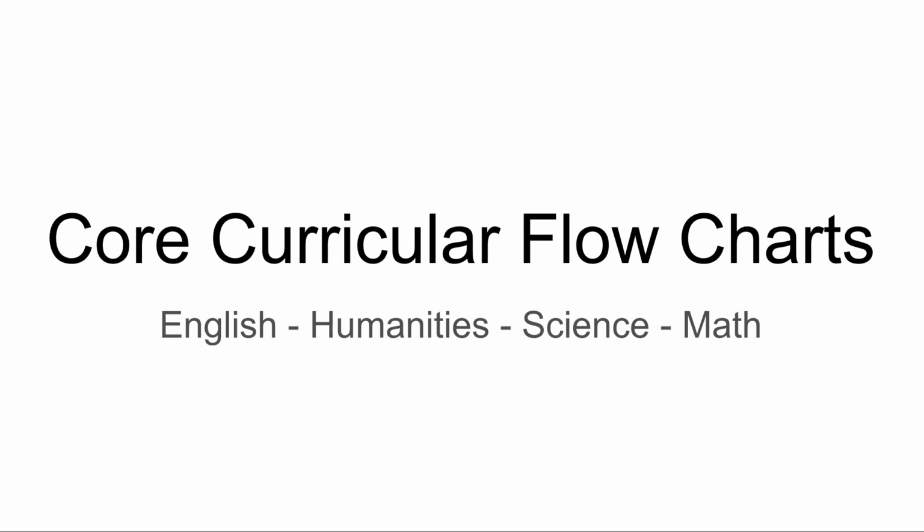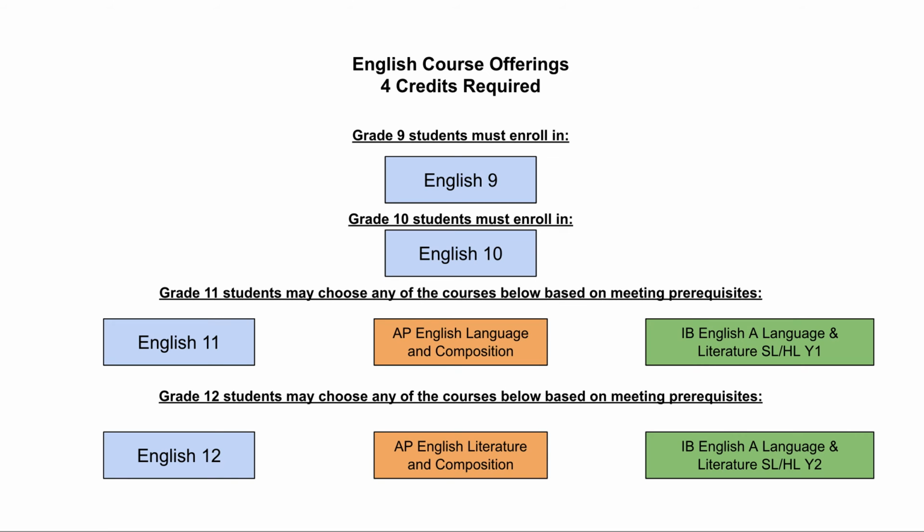In terms of what the flowchart looks like going through each particular core curricular options or departments, we're looking at English, humanities, math, and science. I won't spend too much time, but just follow the color. So our light blue boxes here unpack or explain the American Common Core curriculum courses. Orange are AP and green are IB.